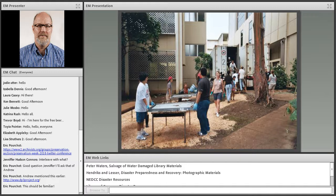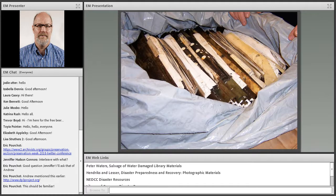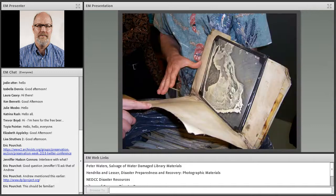So what people are doing, in this case, this is with the map cases, but the same kind of thing happened with the photographs, is that all the maps were just taken out in the map case drawers, staged onto tables, and then put into freezer trucks that were brought to the campus within 24 hours of the flood. They had a good plan, they were prepared, and that really paid off. They were able to get all of these things frozen well within that 48-hour period. And with the photographs, they just took them out in their file folders, put them into plastic bags, and put them into document storage or record storage boxes, and froze them.